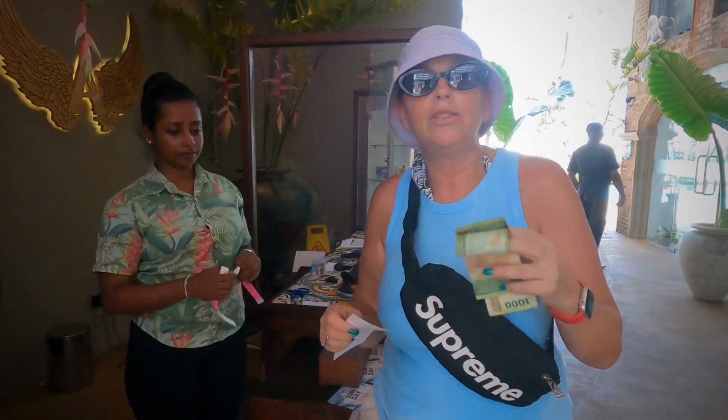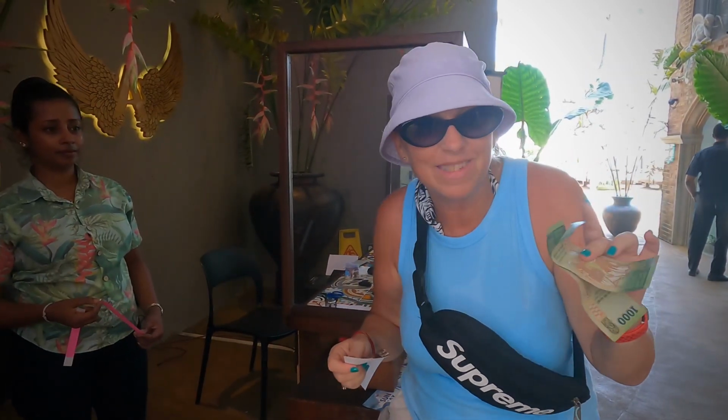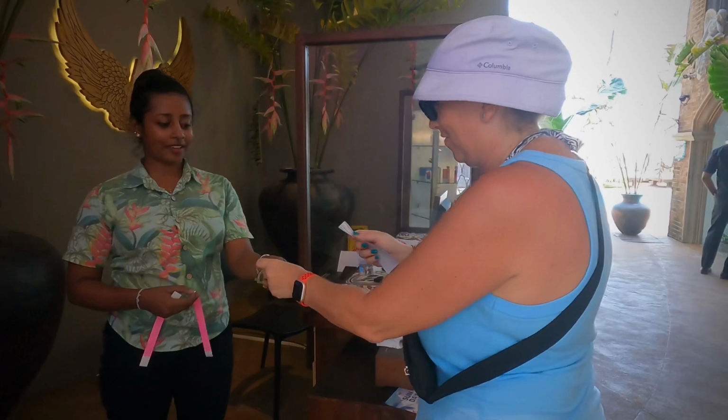Sorry, just making sure we're not bringing booze in. So we're gonna use the pool, we're gonna eat here, I think we're gonna have lunch. So literally it's 2,000 rupees to come and use the pool. That is 20 dirhams. That's not even the price of a cup of coffee. So it's super cheap. So we're gonna do this.